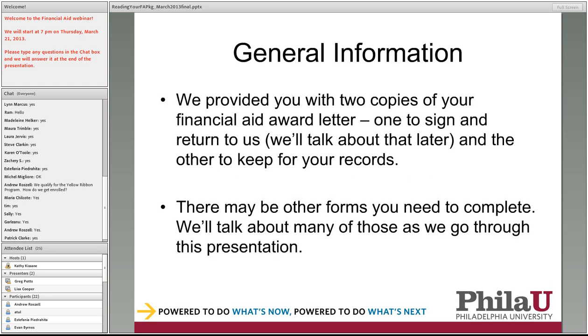So when we sent you your financial aid award letter, we sent you two paper copies. They were inside the financial aid folder that we mailed to you in the envelope that was marked financial aid information enclosed. So I hope that you have all looked at it. One of the copies of the award letter needs to be signed and returned to us. The return date that we ask for it back is May 1st.